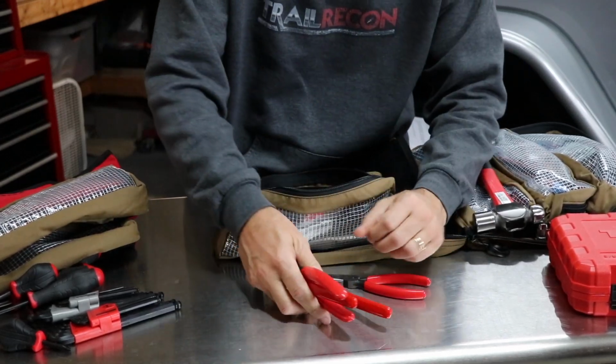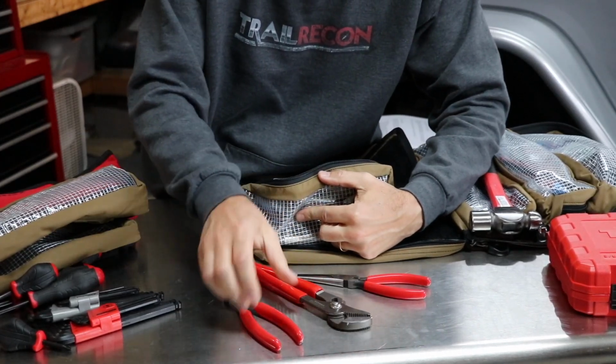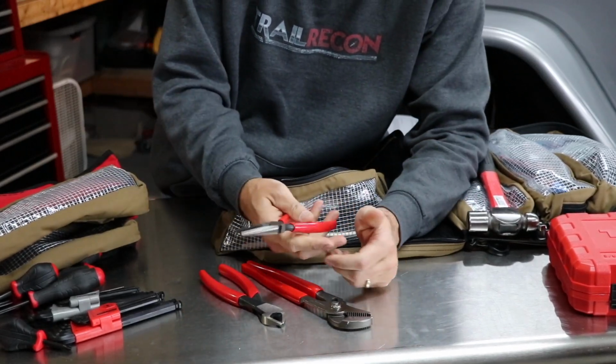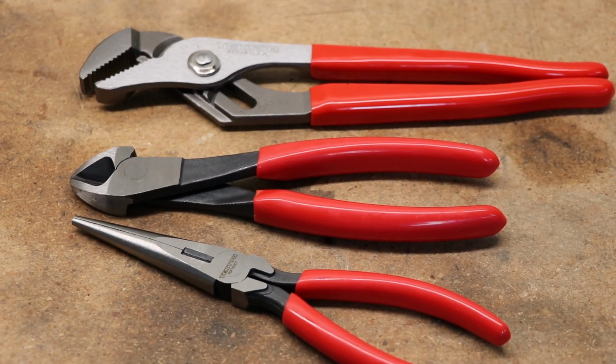I've got your adjustable plier here, which is good. You can get a good grip on it, with a nice long handle. I've got some cutting pliers and then some needle nose. I don't know why, but it seems like I use long nose, needle nose pliers more than just about any other plier out there.